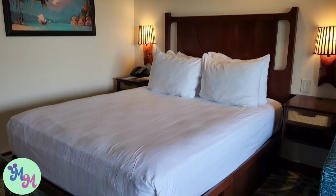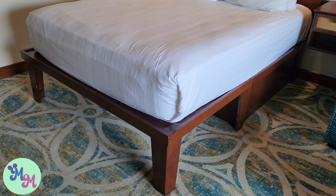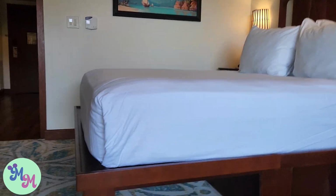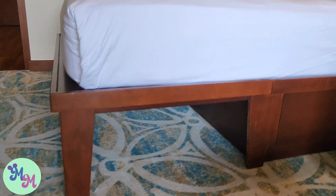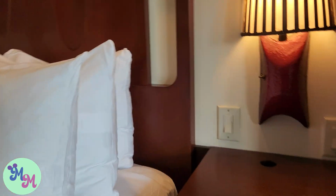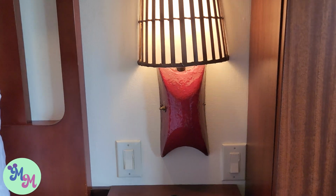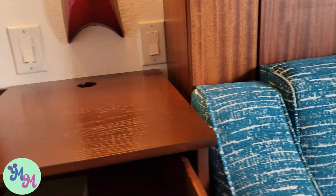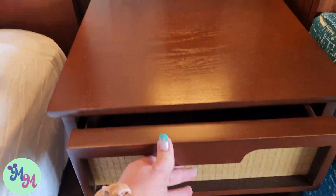And then we have a queen platform bed. Lots of storage underneath for luggage. What is this? I spy a big drawer underneath the bed. Have a lamp and a little side table there with a drawer.